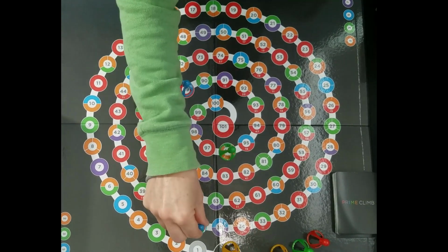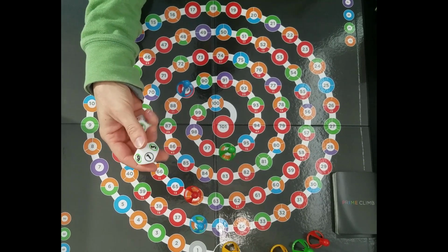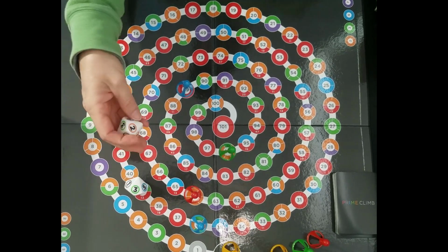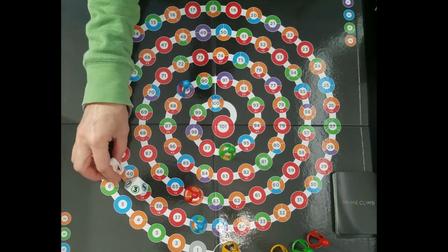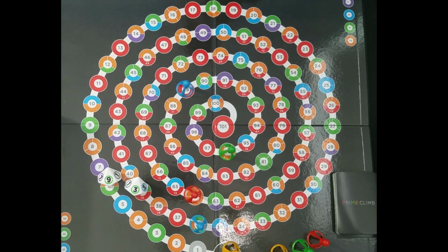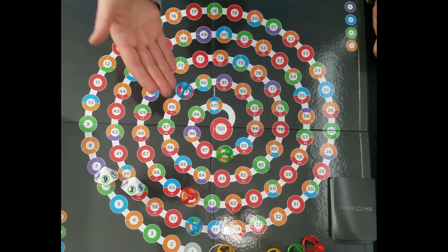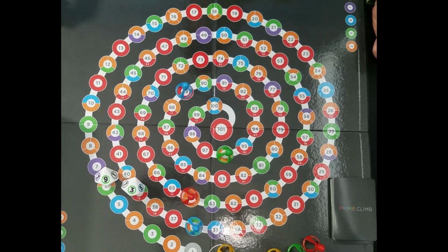But choosing something like 36 that has a lot of good factors, right? And maybe you roll a 3 and a 6 or a 9 and asking them in that case, what's the highest number I could get to, the lowest number I could get to, how many different numbers could I possibly land on starting at 36 with these 2 numbers rolled.